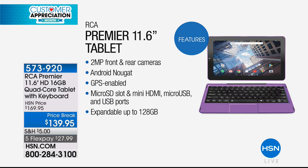Front and rear facing cameras, Android Nougat, the latest version of the Android operating system. Do you know this is GPS enabled? So even when you're not within range of Wi-Fi, you still have a GPS connection. Your tablet can still locate you and tell you where to go, what to do, if you're looking for activities and that kind of fun stuff.